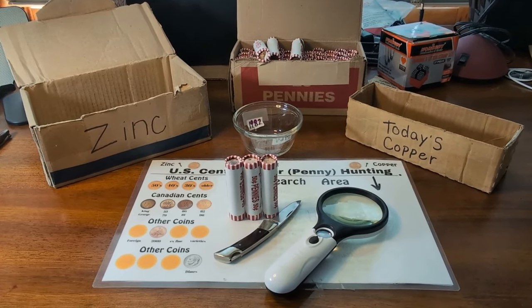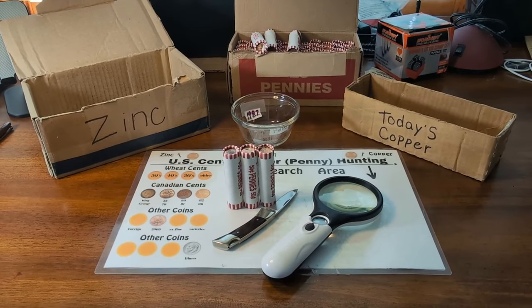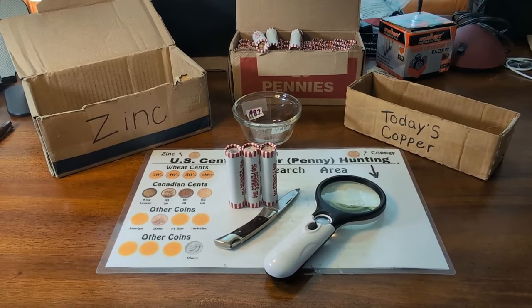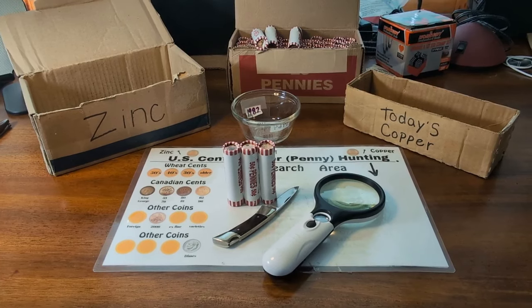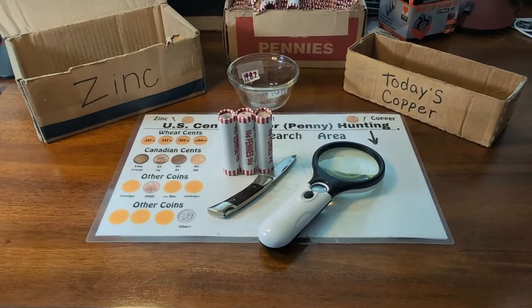I did a little looking up, and I found that in the last 100 years, they have minted nearly 500 billion pennies. And so here we are, out of 500 billion pennies, this is what we find today.